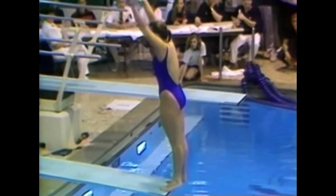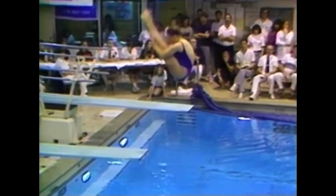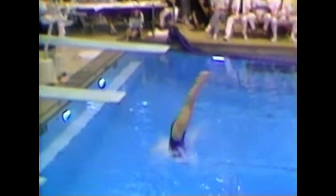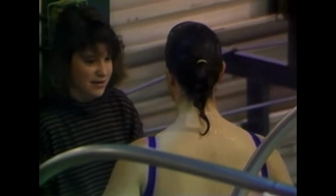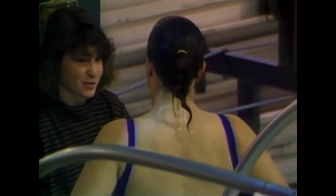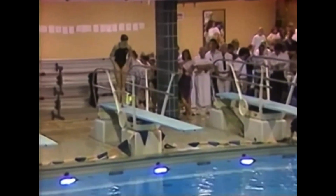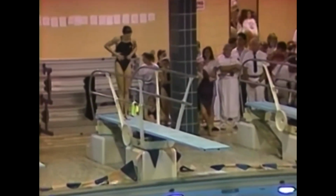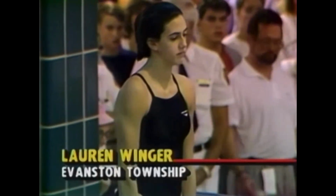Beautiful inward 1.5 somersaults pike. Pops the hips up. Look at that pike. That's terrific. Looks at the entry and right straight in. She's got a lot of grace and beauty to her diving as well as strength. And you'd say that even if you weren't her coach, right? She's a hard worker, and I really think Carrie takes her diving very seriously. And only a junior. She'll be back again next year. That's right. Here's Laura Winger.